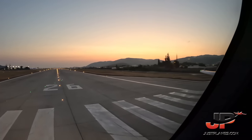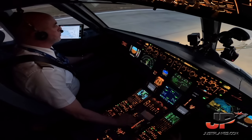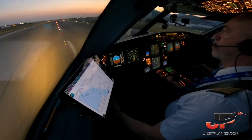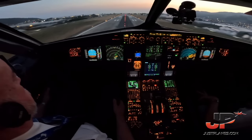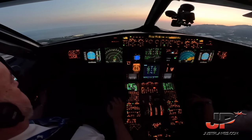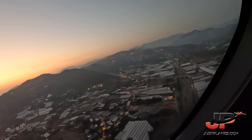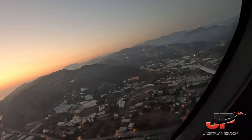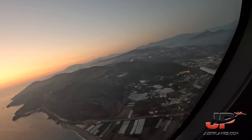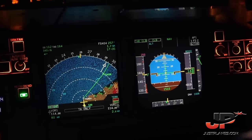Northwind 8536, ready for departure. Roger, ma'am. Wind 260 degrees 7 knots, cleared for takeoff runway 26. After 4000 feet, Antalya 120.225. V1, rotate. Positive climb. Gear up. Gear up. Nav. Checked. Thrust climb. Climb. Checked.